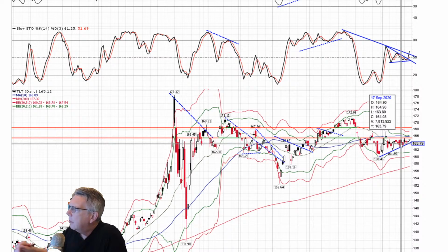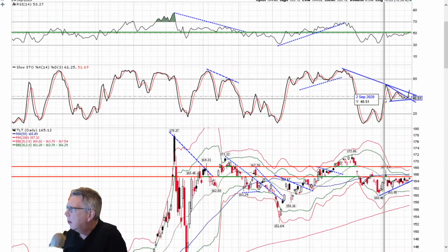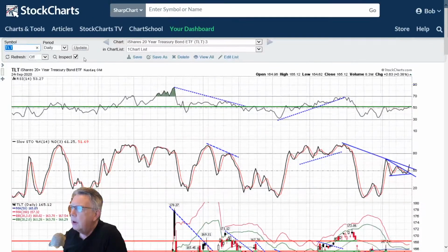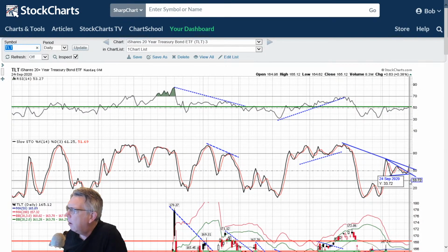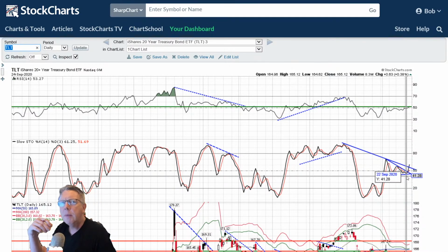How was volume today? Volume rose, but still below average. I think that we are going to break out on the 20-year bond ETF. We have broken out. This is in the books now. We have a higher low. Momentum is beginning to build in the bond market.